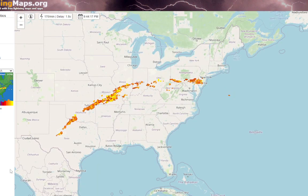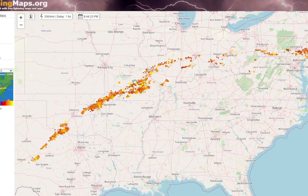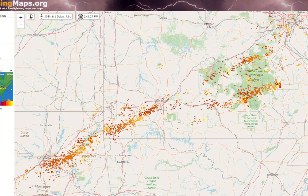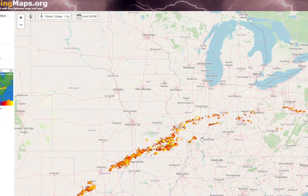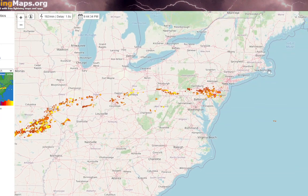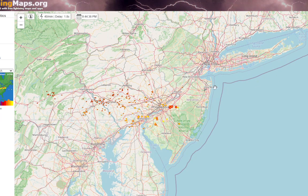You can see the arc of lightning here, all the way from Texas. So this is the stalled front that's going to eventually be... That's kind of stuck there, and you can kind of map out where the stalled front is just by looking at where the lightning is. But you can see there's definitely some thunderstorms around Philadelphia. I'm wondering how warm it actually got in Philadelphia. I really just don't know.